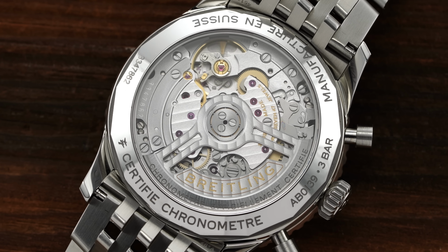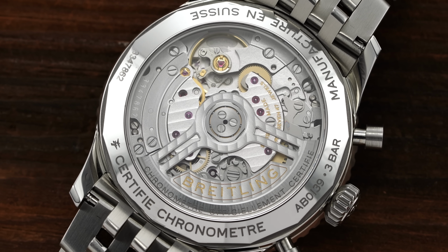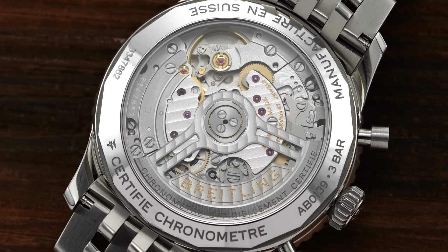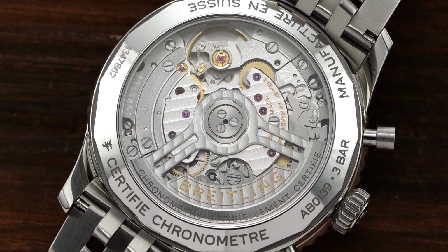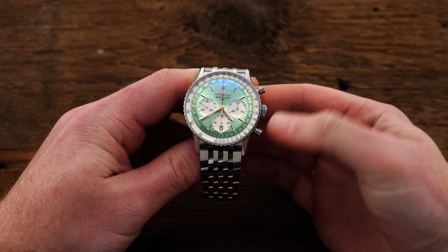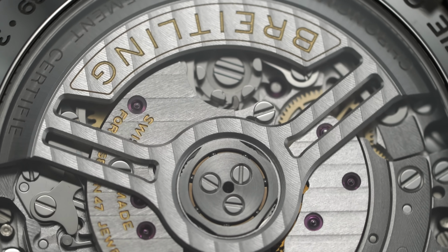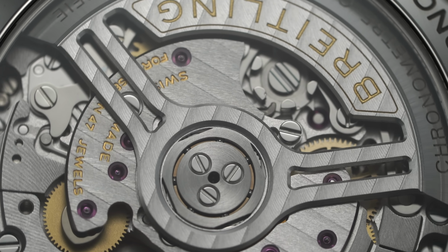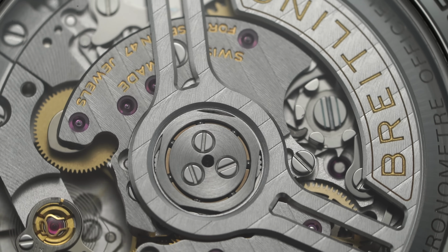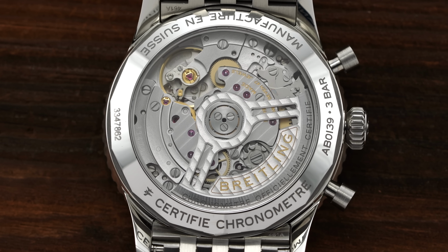In terms of its characteristics, the Breitling B01 is an in-house manufacturer vertical clutch operated column wheel chronograph with over 300 components. Like many other column wheel chronographs, operation of the pushers is very nice, very responsive and pleasing when it comes to that stop and start, providing a crispy and audible feedback. Now, speaking to the looks of this movement, I think this is a very attractive one at that. And compared to some other versions and other models on the market that I've seen with the B01 in it, I just love how much the movement fills up the case.